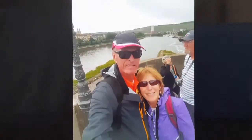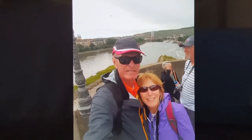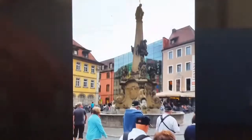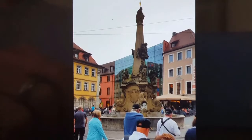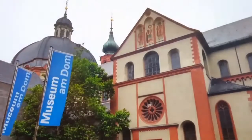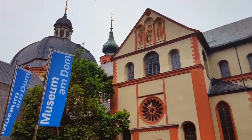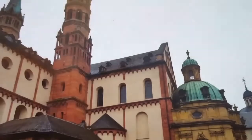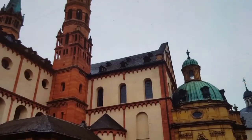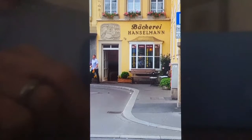This is Würzburg, Germany. And it was very impressive with its steeples. This is on the bridge overlooking the Rhine. And this is downtown. Steeples filled the town. This is a church of the Museum of the Church. Very colorful city. This is a well-known bakery in town.